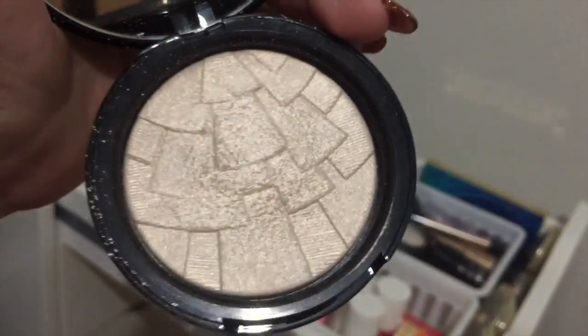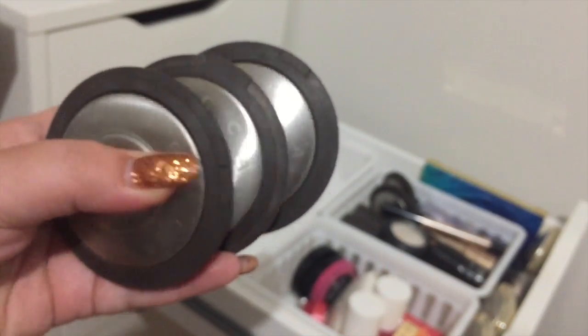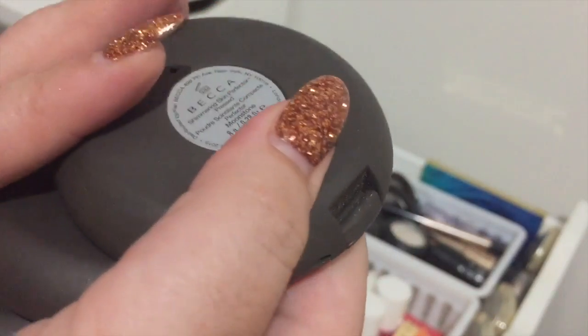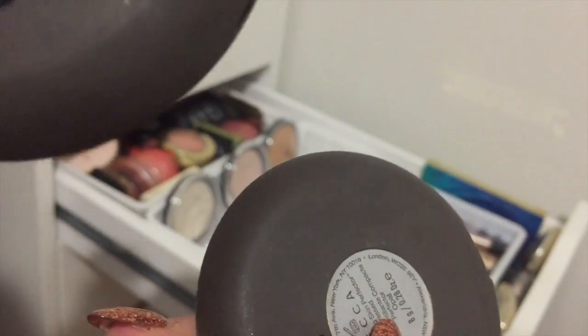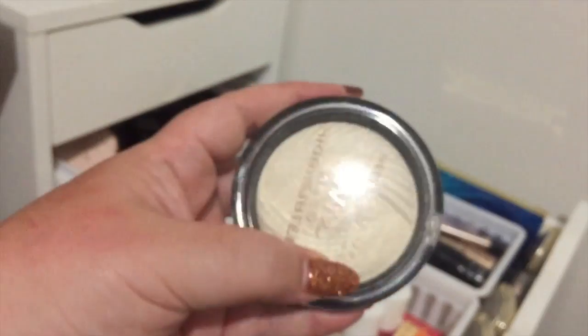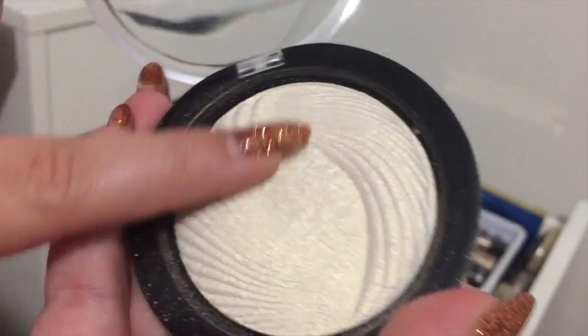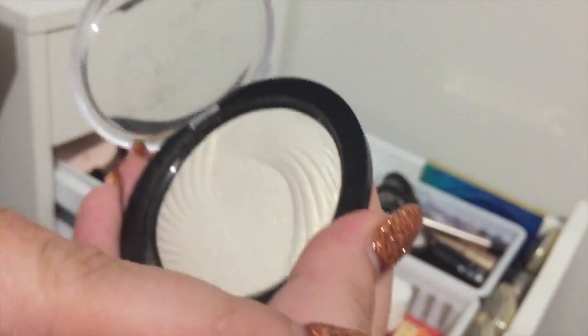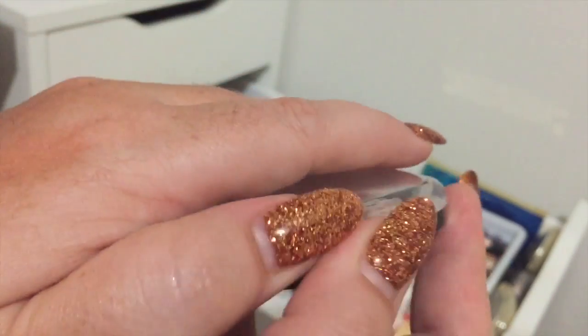Soft and Gentle, keep. Starlight from Anastasia, keeping. And then my 3 Becca pressed. So we've got Moonstone, which is beautiful, keeping that. Opal and Champagne Pop, keeping all 3 of those. Alright, the one that I bought from London, really beautiful colour, reminds me a lot of Albatross. Yeah, I'm going to keep that. It's really pretty. This one I'm going to get rid of, however. It's really beautiful, but it's just not as pigmented. It doesn't show up on the skin as much, so getting rid of that one.